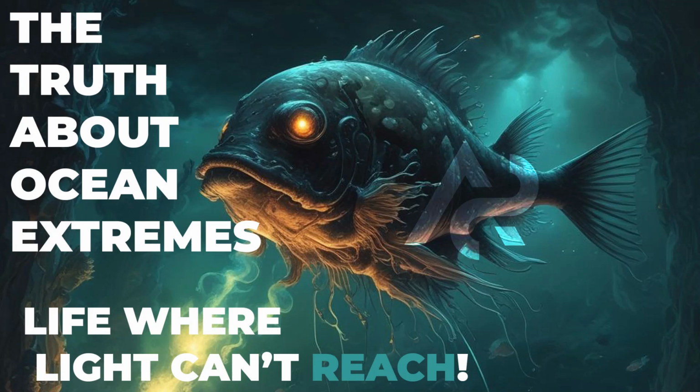Whoa! 464 C. That's over 860 Fahrenheit. How is that even possible? Wouldn't it just boil instantly? Well, that's where the immense pressure down there comes in. The hydrostatic pressure at those depths is incredible. Right, miles of water pressing down. Exactly. And that pressure changes the rules for water. It allows it to access something called a supercritical fluid.